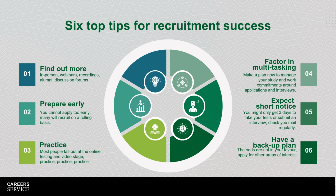Number 5 is expect short notice. You may only get 3 days to take your test or submit an interview. Check your mail regularly because this is where recruiters will send your tests. And if you don't complete them in the time limit, you usually don't get another chance. And number 6 is have a backup plan. I've shared some of the competitive recruitment statistics. These are real and true. So that means you need to have a backup plan because the odds are not in your favour.